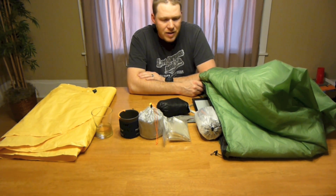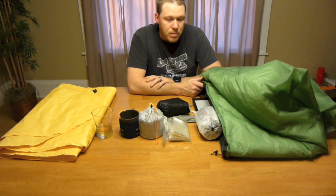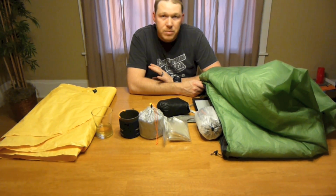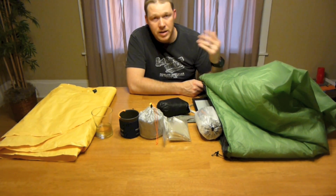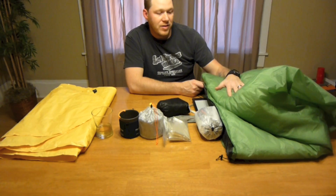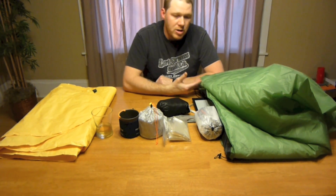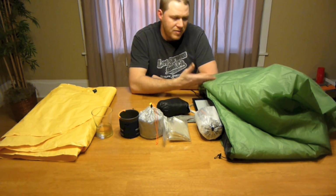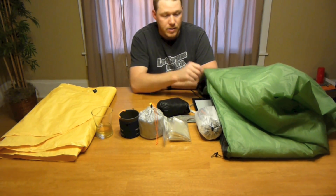I had a 35-degree Prodigy quilt before this one that had 10D on both top and bottom, but I ended up having to sell it because it was a 5'6" quilt, and as much as I tried, I'm 5'10" and it wouldn't work for me. So I sold that quilt and went with the exact same quilt except in a 6-foot length. And I decided to go ahead and get the 15D, more of a water resistant shell, because I plan on using tarps for a while. I felt like the 15D shell would offer more water resistance than the 10D.